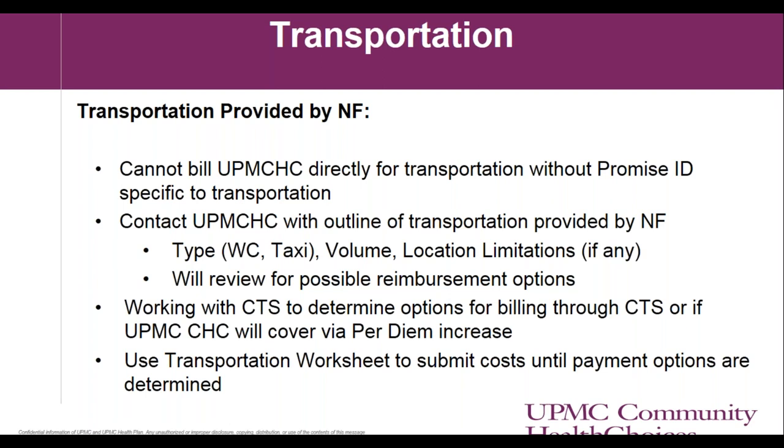Dialysis is a covered benefit. It doesn't need to come under the SNP, and it doesn't need to come under the CHC because it is LTSS, I should say, not CHC. It is a covered benefit, transportation.